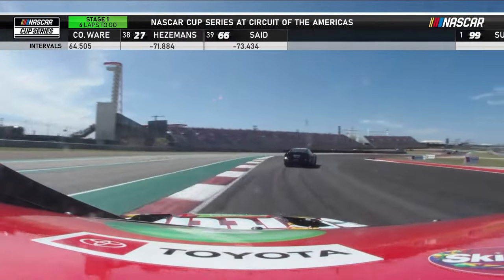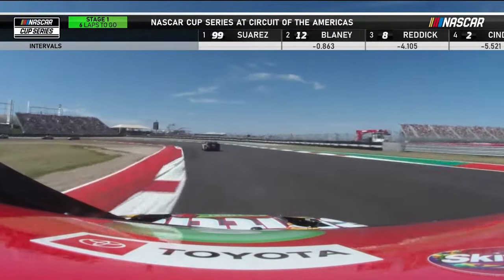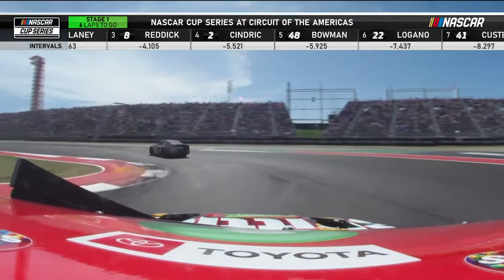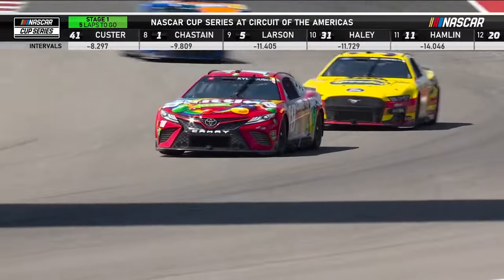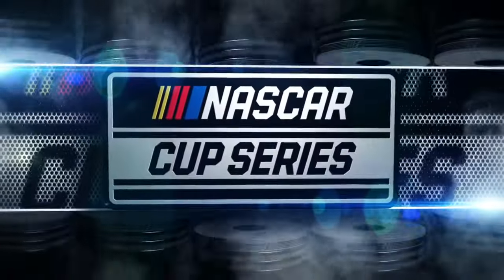Well, turn 12 was the temporary undoing of Kyle Busch there with a spin under braking at the end of that long straightaway. And you heard him just a little bit ago saying getting into 11, couldn't get stopped. Braking was an issue. Let's ride with him, see what happens. All right, let's ride along with Kyle Busch.